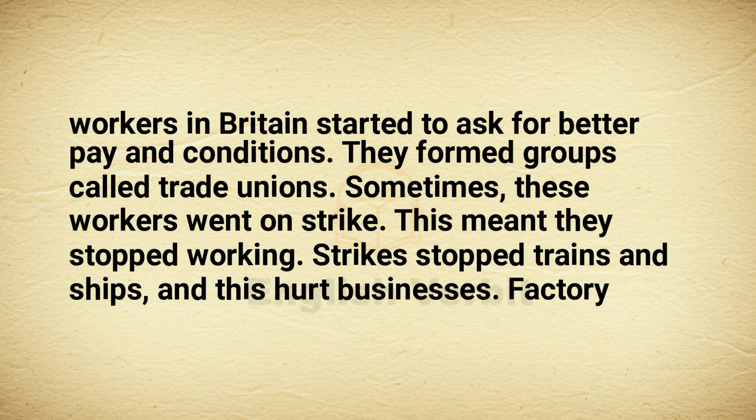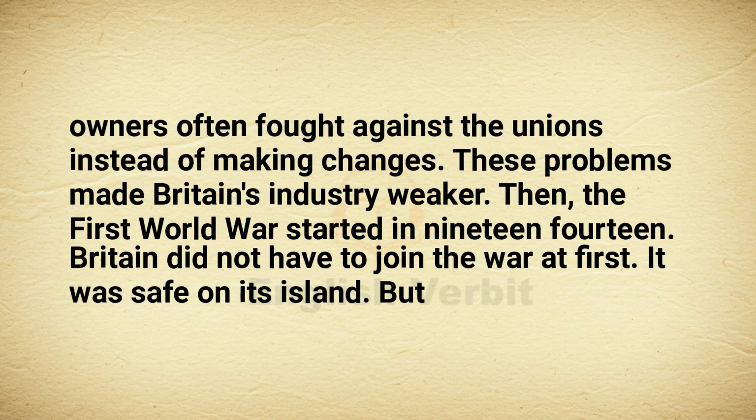They formed groups called trade unions. Sometimes these workers went on strike. This meant they stopped working. Strikes stopped trains and ships, and this hurt businesses. Factory owners often fought against the unions instead of making changes. These problems made Britain's industry weaker.